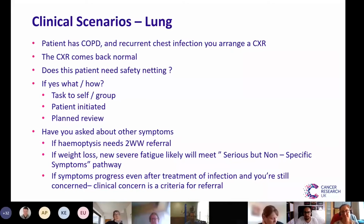So we do know this happens. You do get people who have a normal chest x-ray but will still have a lung cancer. So what do we do with these patients? Because the patients are so important. We mentioned before about following up patients with symptoms, so we have to plan what we're going to do next. Can you press the next button, please? Thank you.